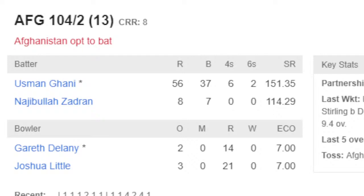Plundered into that leg side by Zadran. Just going to be one off the thick inside edge of the bat. Delaney did bowl very nicely in his first over. Not for a second questioning that. It just seems to be that the modern day way that these one-over spells are becoming more and more just par for the course. And I think when somebody's bowled as good an over as Dockrell has, seems a little bizarre.